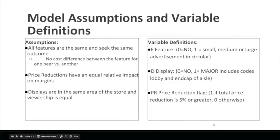So first, to review some assumptions that we made. The key marketing variables examined in the model included feature, denoted with an F, display, D, and price reduction, PR. All 3 variables are binary, with a 1 indicating an investment in that marketing category. The variable feature captures an advertisement in a circular, such as a local paper or magazine. Display indicates if the beer was given a special prominent location in order to drive attention to it. A price reduction, as Beth mentioned earlier, identifies beers that had a total price reduction greater than 5%.